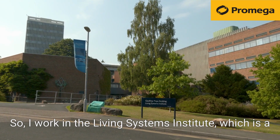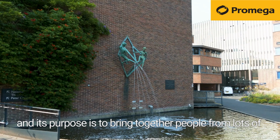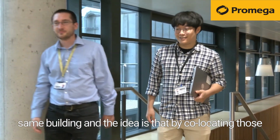I'm Ben Housden. I'm an associate professor here at the University of Exeter. So I work in the Living Systems Institute, which is a fairly new institute in the university, and its purpose is to bring together people from lots of different disciplines of research. So we have physicists, biologists, chemists, mathematicians, etc., all in the same building.